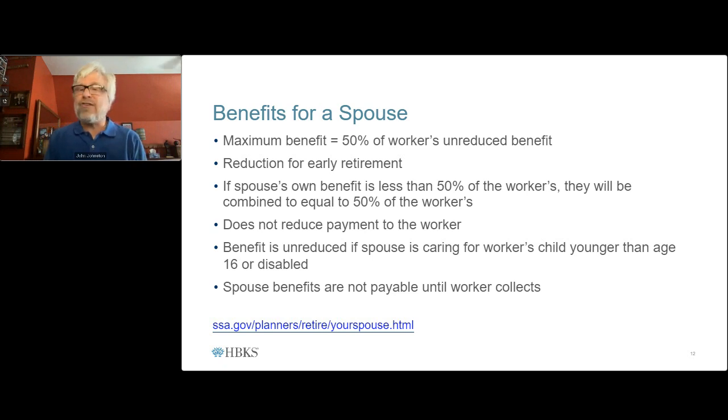Okay? The maximum spousal benefit is 50% of the worker's unreduced benefit. So if you have a worker and a spouse, the spouse is also a worker. Okay? The worker is also a spouse. So you compare both ways. If the spouse takes the benefit early, regardless of when the worker retires, there will be a reduction. So the spouse would receive the full 50% of the worker's unreduced benefit at their full retirement age.